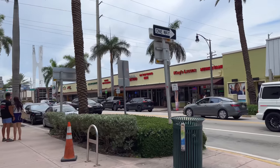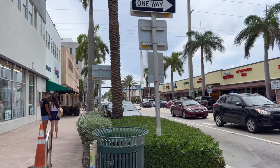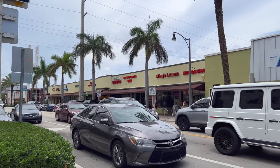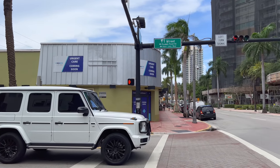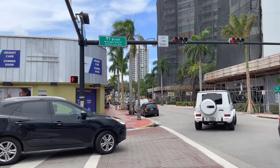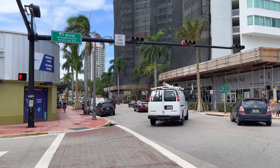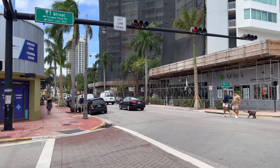There's more stuff over on this side. By the way, if you take this street going down, you'll hit another section of the North Beach greater area known as Normandy Isles, which is a really cool spot as well. They're doing a lot of construction over here, I see.